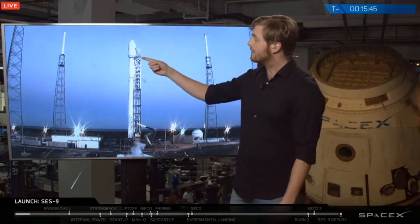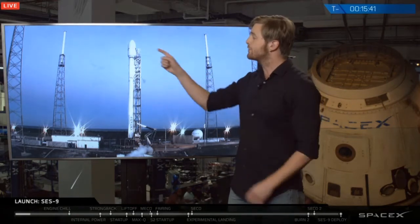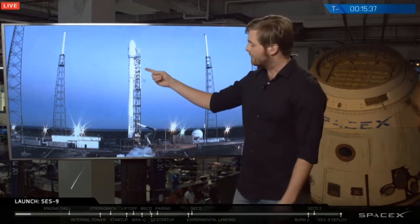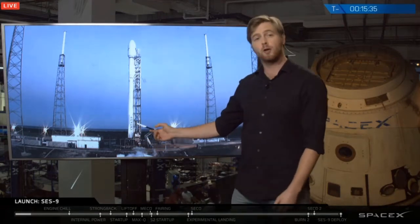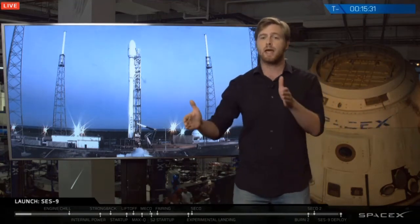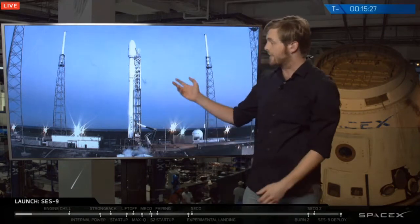And we have the fairing, or the nose cone, which is that carbon composite structure that actually holds the satellite inside of it. Just next to it, we have the transporter erector, or the strong back. This is what actually carries the Falcon 9 out from the hangar to the launch pad and then raises it up to its current position here.